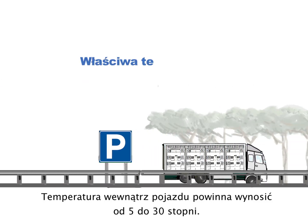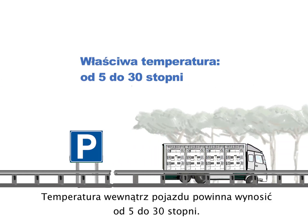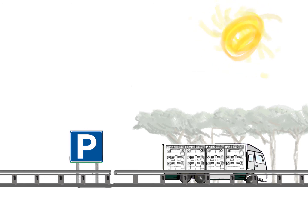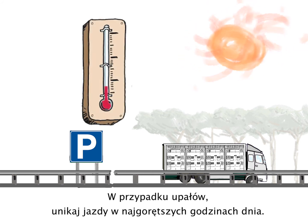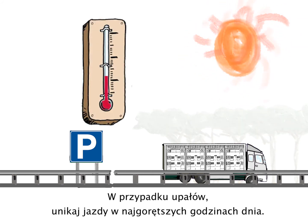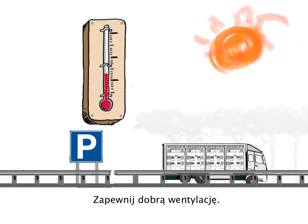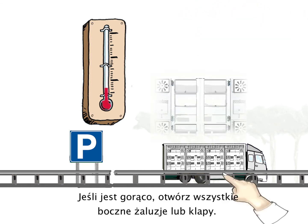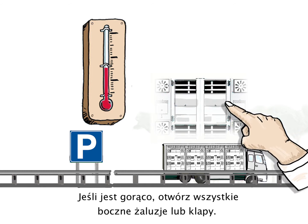Inside temperature should always be between 5 and 30 degrees. Humidity reduces cattle capability of coping with high temperatures. In cases of hot weather, avoid driving during the warmest hours of the day. Ensure good ventilation. In case of hot weather, always open all lateral shutters or flaps.